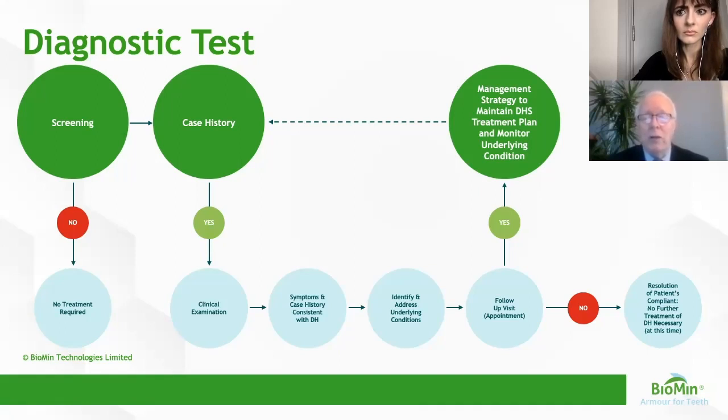So you would use the same diagnostic tests, a simple cold air blast. Then you would ask the patient to score it on a scale of 0 to 10, with 0 being no pain and 10 being the most uncomfortable pain. And then you could, if you want, use a varnish or a toothpaste, and after 5 minutes reapply the test and see if there's a problem.